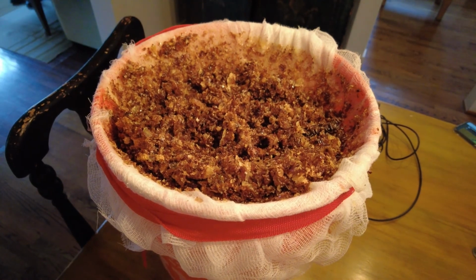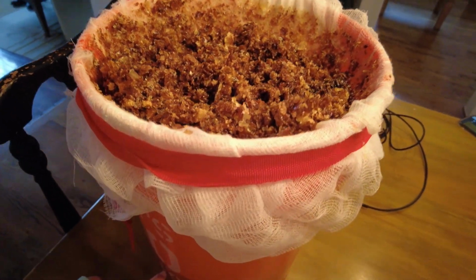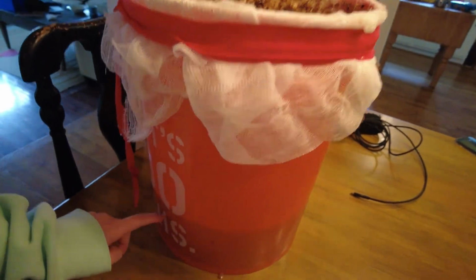All right, so here is the leftover wax that we grabbed from that hive box over the weekend. We let it drain through. What is that? That is honey.